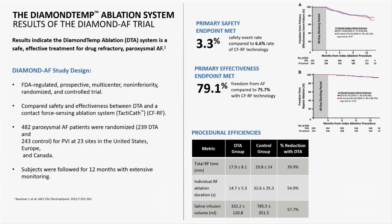Now, a couple of important things I want to point out. First of all, primary safety endpoint: 3.3% safety events compared to 6.6% with contact force. I want to point that out only because there's this fallacy of thinking that contact force is safe because you have contact force. And I can tell you, I've been doing a lot of ablation, and contact force has never really decreased our level of complications at all. But one of the interesting things we observed with this catheter is that we never popped. We didn't have pops with this catheter, which is kind of interesting, thinking about the amount of power that it's putting out and the temperature we're achieving.